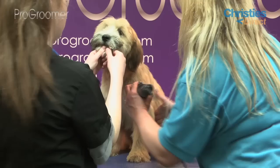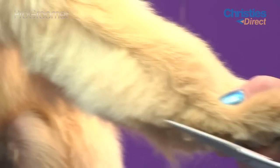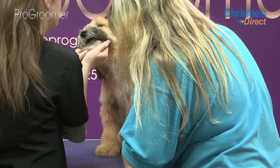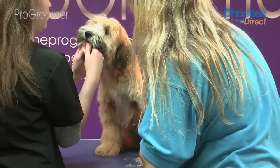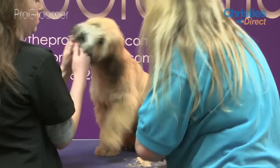Once you've comb attached the leg, all we've got to do now is just scissor up the inside. Use your comb, comb it out, and then just scissor up. Tidy. Good boy. Once you've done the inside of the leg, I'm just going to scissor around his feet.